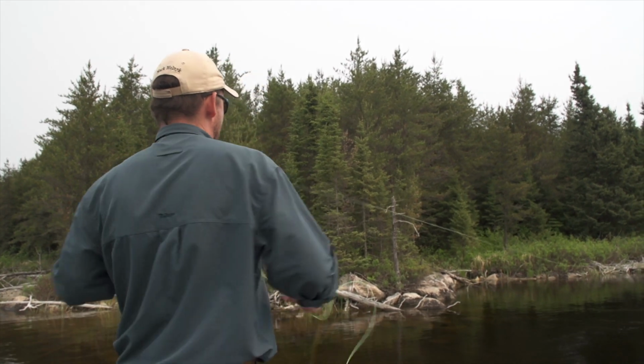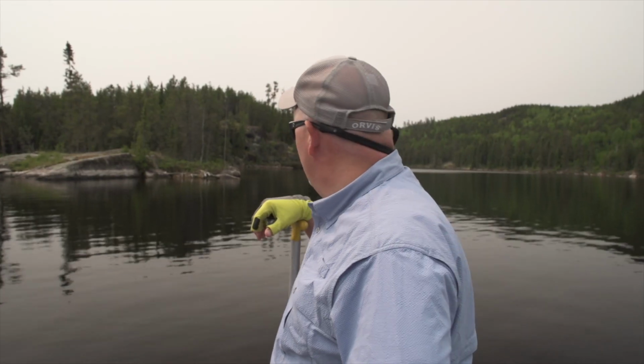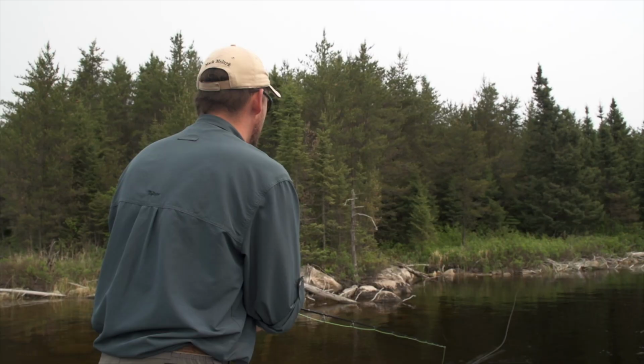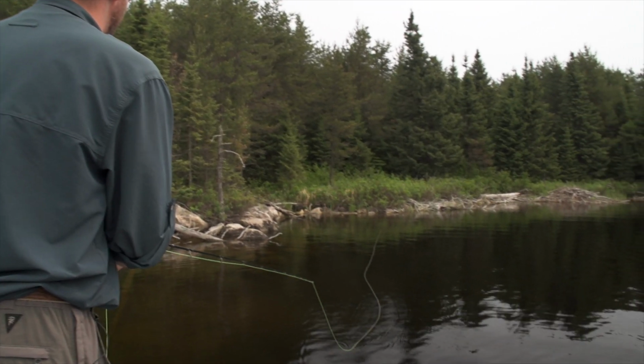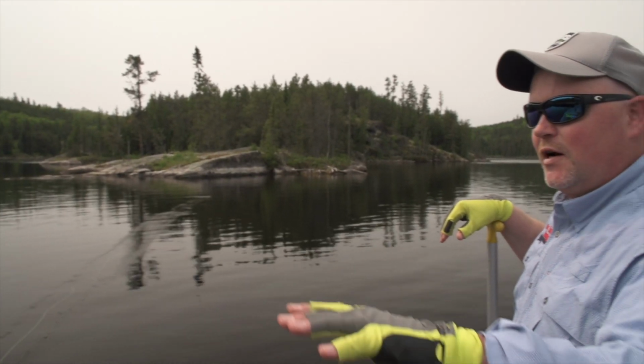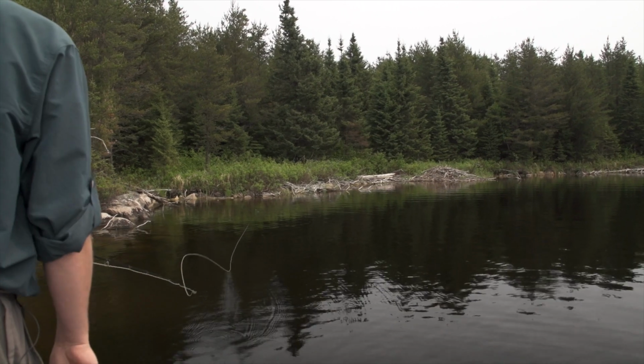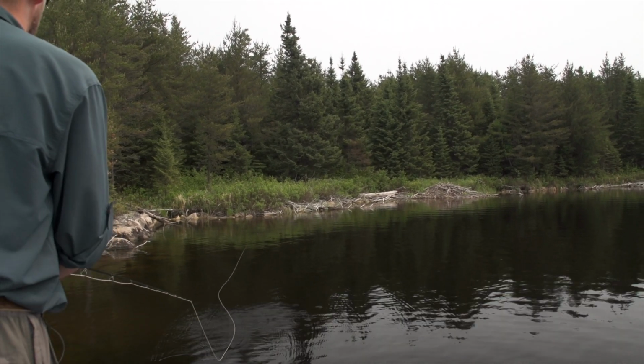Ted, this spot looks absolutely incredible. Best spot on the lake, Mark. 3 miles long. Right in here, you got this beautiful little hump. On the right side, you got these rocks with these little drop-offs. On the left side, you got a beaver lodge, an emerging weed bed. Great place for some real big fish.